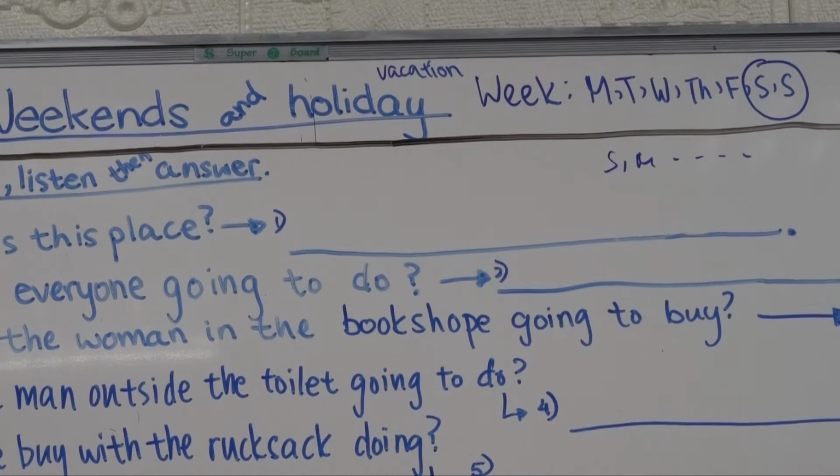Alright, so now that we know the words weekends and holiday, let's go to the first part of page 1. Read and listen, okay? Or listen and read, alright? While you are listening to the passage, I want you to look at the pictures. There are 3 pictures, and what's he doing? I'll give you some time right now to look at pictures 1, 2, and 3.